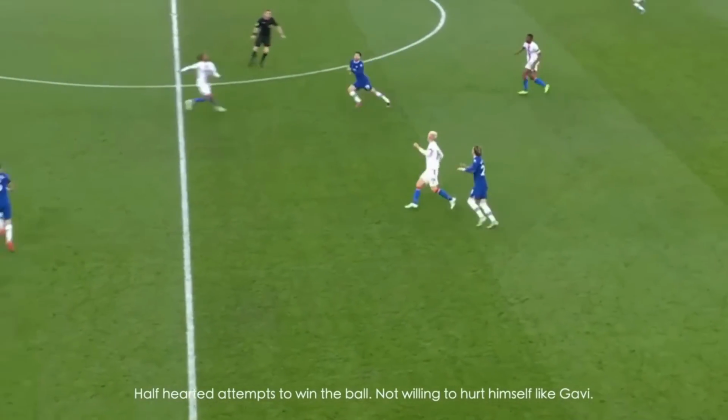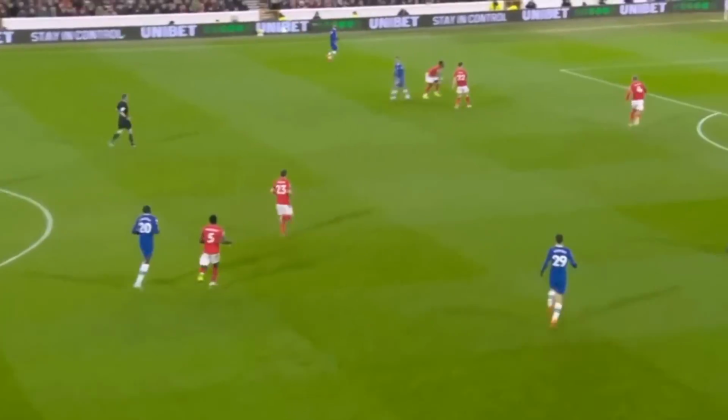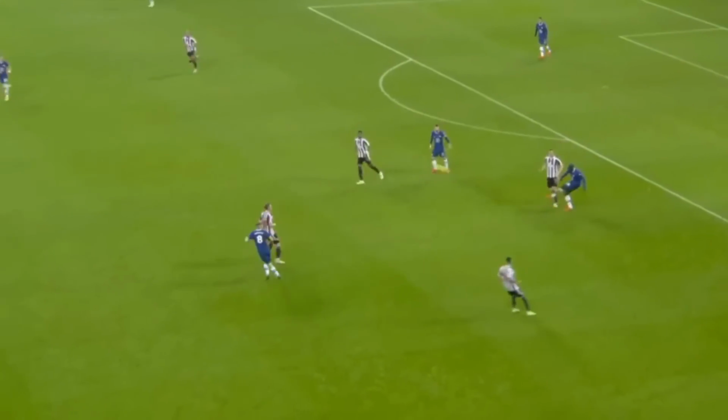You can see he tries to challenge for the ball, but most of the time he doesn't win the ball aerially. Here you can see he still tries to challenge for the ball, but he can't win or hold the ball aerially. Mason Mount is not strong in the air.